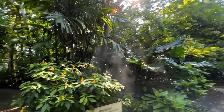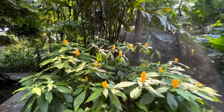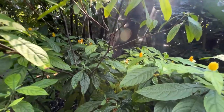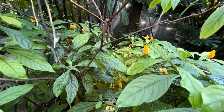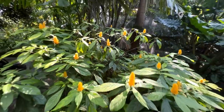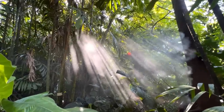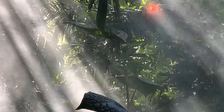Hey, here's a yellow shrimp plant. We had these for sale. I think we sold them all. There's another tiny lizard right there also. He's gone. Yeah, so the golden or yellow shrimp plant. There's something through the mist right there.